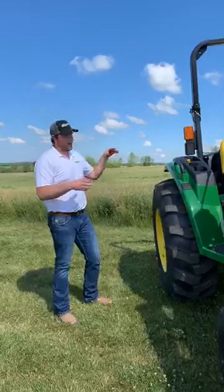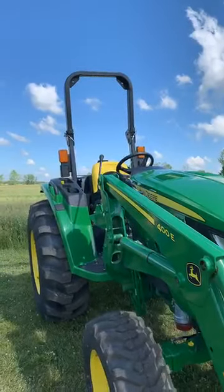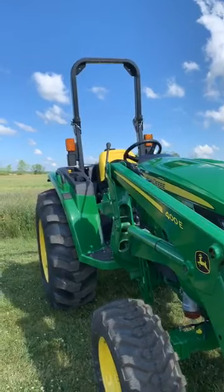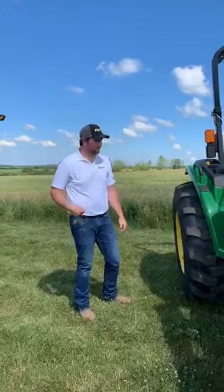That being said, if you've got the roll bar up, as soon as that roll bar goes up, you need to wear your seatbelt. So that's the big thing with rollover protection: if the roll bar is up, seatbelt on; if it's down, seatbelt off.